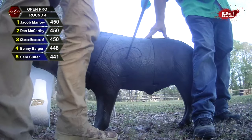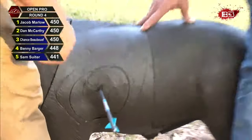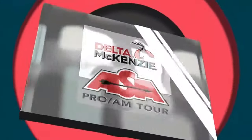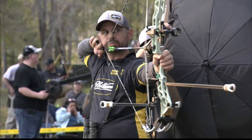Boy, and just that inch or so, dropping below that bonus ring. Just low. It could cost him this tournament. Are we going into our fifth arrow after this? Yeah, this is number 4. 10 for Jacob puts him at 460. We're going to see at least 6, but number 5 is coming up.